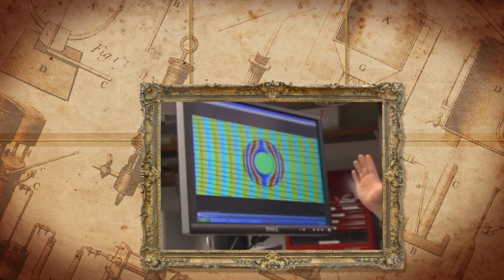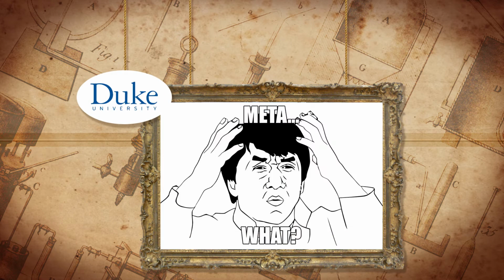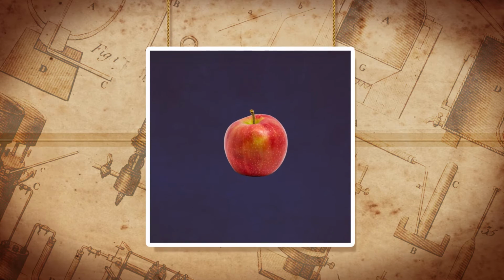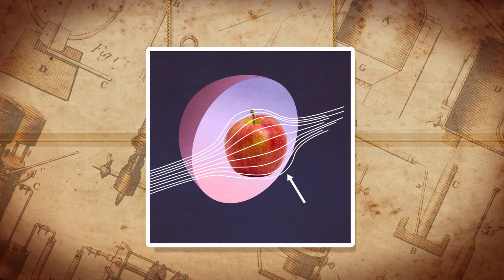In 2006, researchers at Duke University first described something called a metamaterial. Metamaterials direct light around an object. The material could capture light coming in from one direction, channel it around the object, and spit it out 180 degrees from the direction it came in. The object in the middle would disappear to the observer.